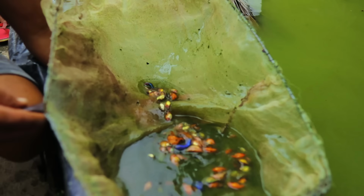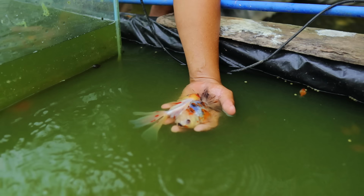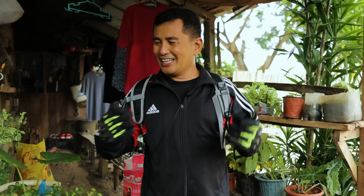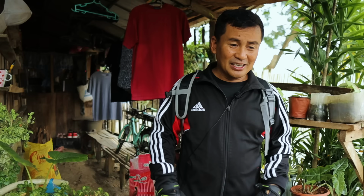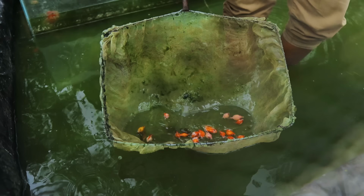So I got this pearl scale and this aranda. Actually, we normally have this practice of exchanging our materials in order to upgrade them and to prevent inbreeding. And you will see that Panoy here also has so many of this goldfish.